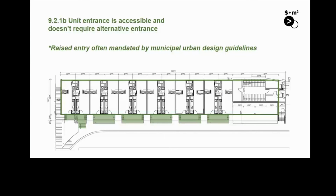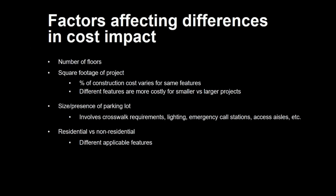And what we see as one of the key barriers for this project is not necessarily building code. There are other regulations that are applied by municipalities, urban design guidelines that tell you that you have to have a raised entry adjacent to a sidewalk. We see this all the time in townhouses, where because of urban design guidelines, they want a certain condition in relationship to the sidewalk that creates separation. But in creating that urban design realm that is separated, these units are no longer accessible. So this is not necessarily a building code issue; there are other things that layer into why these typologies aren't meeting best practices. There are a few factors affecting the differences in cost impact that we want to raise, and the results that we found.